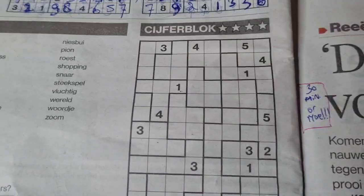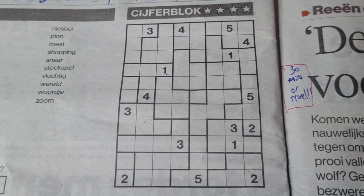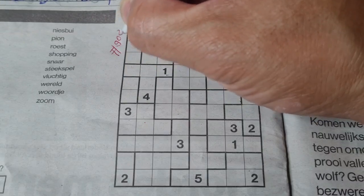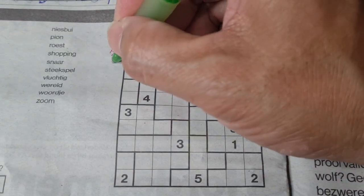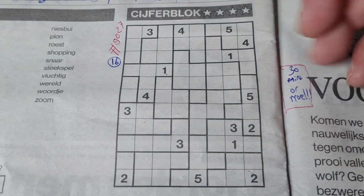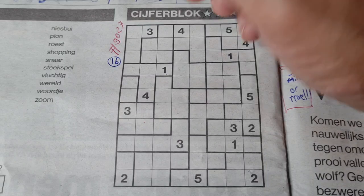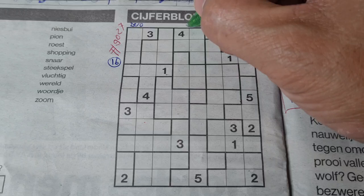Jigsaw Sudoku number 9027. And before I start, I always count the printed digits. This one has a lot, 16 printed digits. The hard ones has always 8, 9, or 10 printed digits. This one has 16 printed digits. I think could be a 0 stars, could be a 1 star.